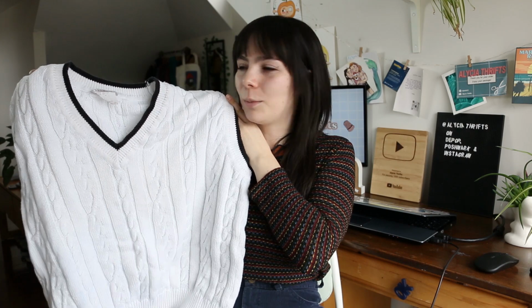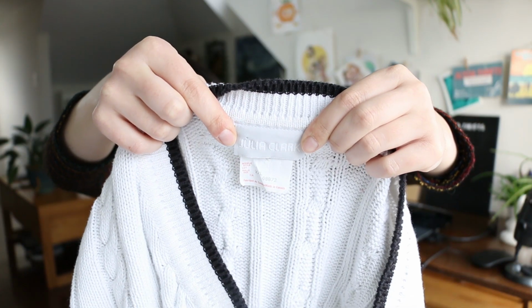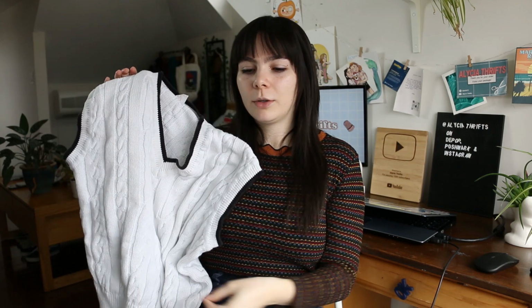So I think this item will be up for sale. It is vintage, of course, by the brand Julia Clark, made in Canada, and it is a size extra large. So very, very cute find. I honestly really wish that it fit me. And I believe this one was $8 before the coupons and before taxes and all that.